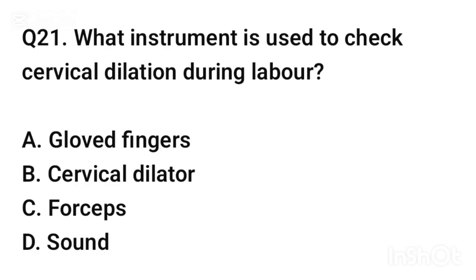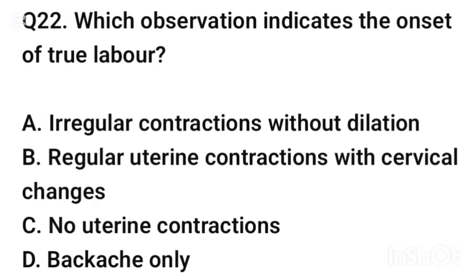Question number 21. What instrument is used to check cervical dilation during labor? The correct answer is option A, gloved fingers. Question number 22. Which observation indicates the onset of true labor? The correct answer is option B, regular uterine contraction with cervical changes.